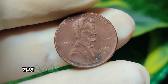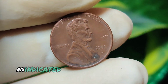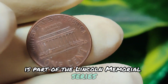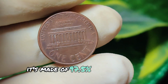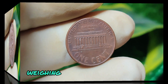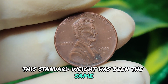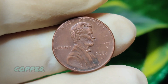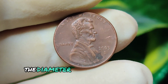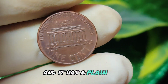minted. The 2003D Lincoln 1-cent Liberty coin, minted in Denver as indicated by the D mint mark under the date, is part of the Lincoln Memorial series. It's made of 97.5% zinc and 2.5% copper plating, weighing in at about 2.5 grams. This standard weight has been the same since the U.S. Mint shifted from a heavier copper-based alloy to a lighter zinc core in 1982. The diameter of this coin is 19.05 millimeters, and it has a plain edge.